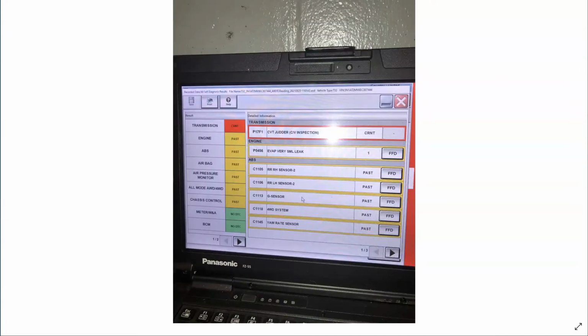With that P17F1 code, the procedure with Nissan is to go through and inspect the sub-assemblies, the belt or chain, if you will. Look at the clutch pulleys, transmission pulleys on the inside, and see if there's any scoring. But by the time you price out sub-assemblies, valve body, sometimes it's more cost effective, if it's out of the Nissan warranty, just to recommend a new CVT unit. And most likely on this one we'll recommend a unit because it's out of the mileage for the Nissan warranty, so it'll be the customer paying the bill on this one.